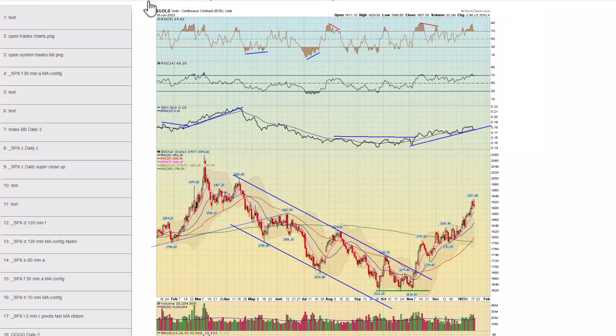Next, chart 48. Here's another chart of gold. Now this one has the GDX/GLD ratio on it. It's best when the stocks are the lead, so keep an eye on this ratio here. It has pulled back a couple days.